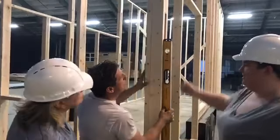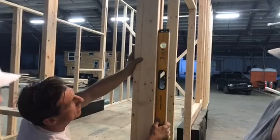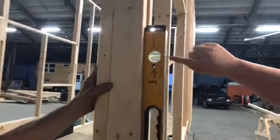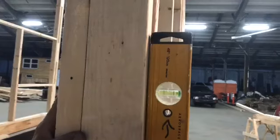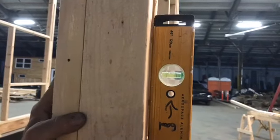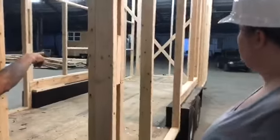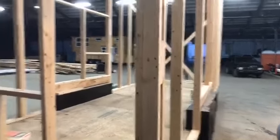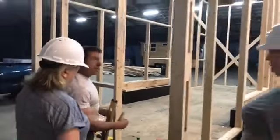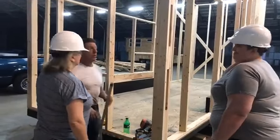All right, and if we push that wall one way or the other, can the folks at home see that? Oh, yeah. And see how it goes? So what we want to do is get that bubble to where it's right in the middle, right there. And so you can say, hold it right there. Okay. And see those braces back there inside? I'm going to put one from here up, nail it off. I'm going to get that set for you all, and then we're going to come back outside, and we're going to put sheeting under.